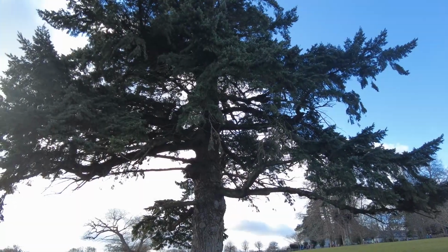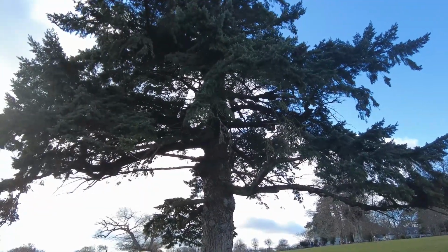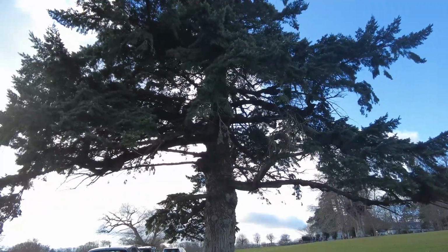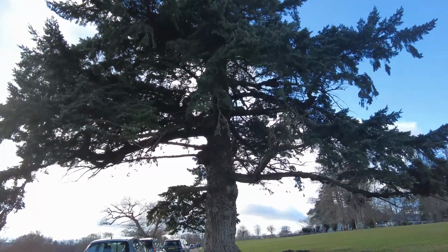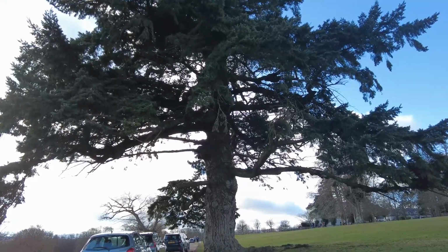So I can't really leave Bridwell Park without showing you this other absolute majestic structure. We looked at the house, but to me this tree is every bit as majestic and beautiful as that house.